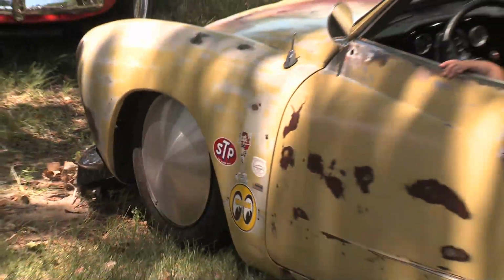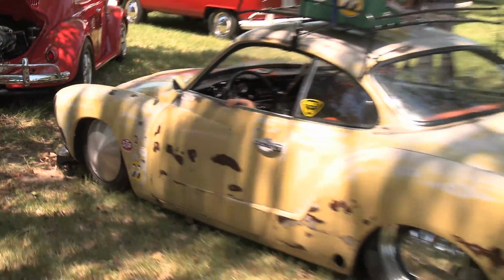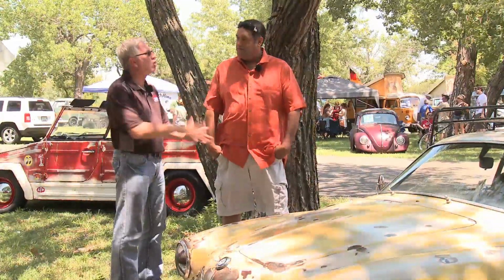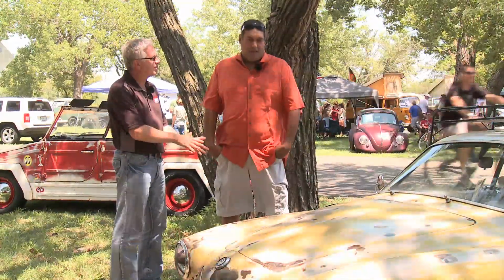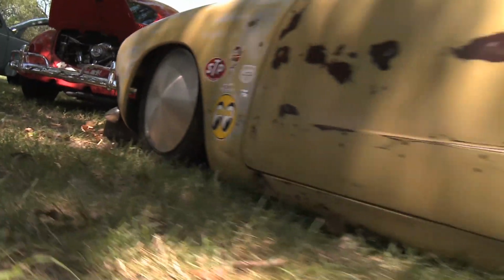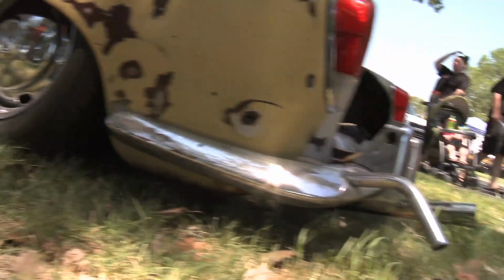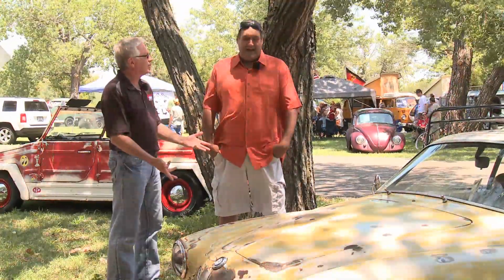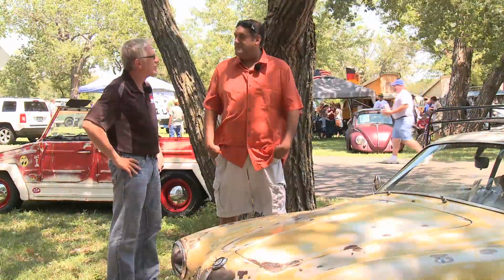It's low. How'd you get this low? Air ride. So it's not a static drop. It's all air ride all the way around. So how low can you go with this? All the way to the pan. So how do you know when it's too low? It wants to stop, so it's like putting the anchor out. Do you like the scrape or not? I do, but it usually tells me when it's time to go back up.